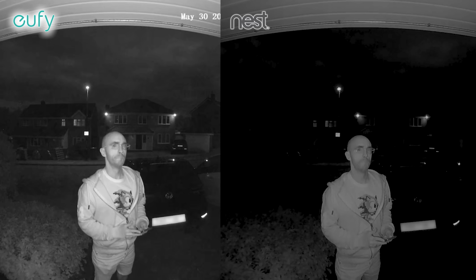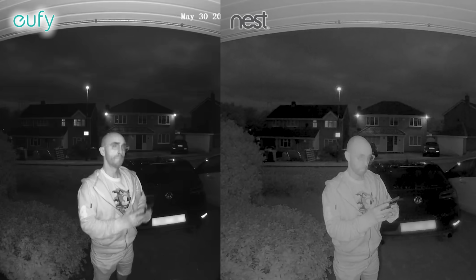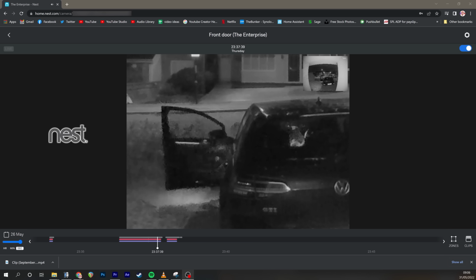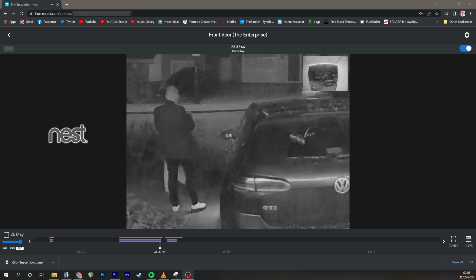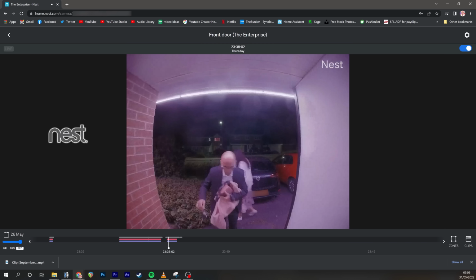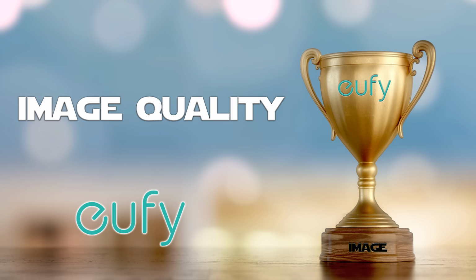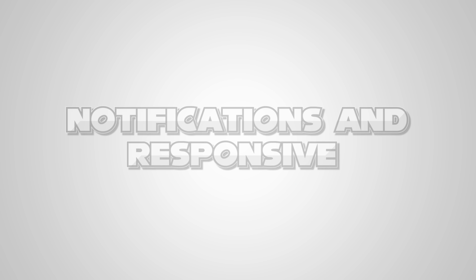Night vision on the Eufy doorbell is excellent and actually looks quite a bit better than the Nest Cam during my tests, though I did wonder if the Eufy camera could just be handling the additional PIR light better than the Nest Cam was. So I took a look at some of the footage from last week and was surprised to see just how badly the Nest handles low light. Even once my security light comes on and we're closer to the camera, the smearing is still badly impacting the image. Eufy wins this round.